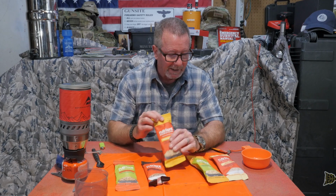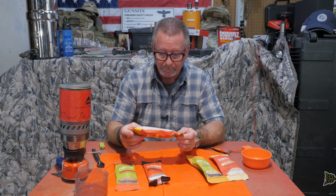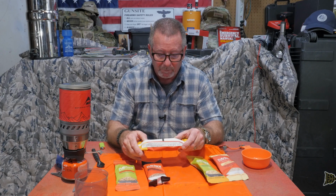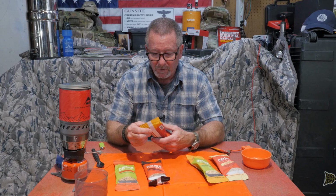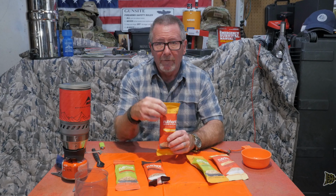I think I'm going to try the home style scramble. That sounds pretty good. And this says to pour the contents into a bowl and add a half a cup of boiling water. Let stand, stir, cover, and let stand for 3 to 5 minutes. So what I'm going to try to do, I don't know if these packs are big enough.